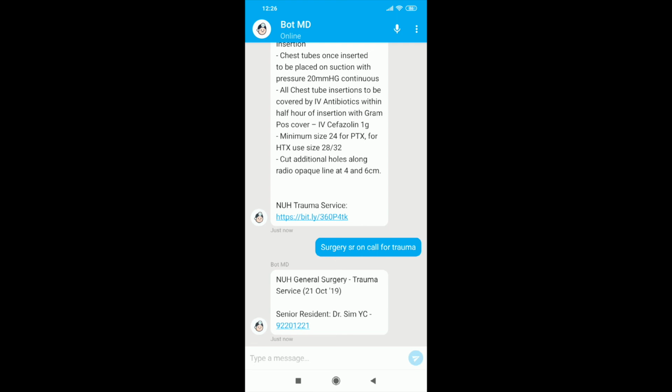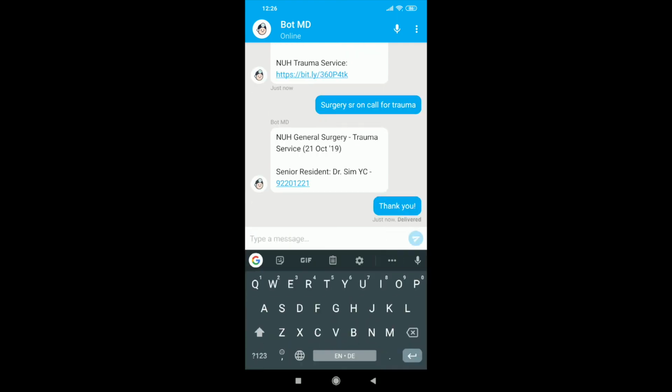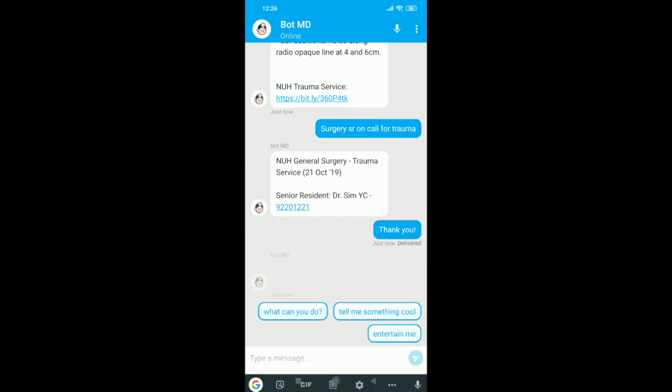Prior to using BotMD, I was using Google and hospital intranet on desktops for most of my information query searches. The biggest value of BotMD for me as an ER physician is the speed of search to get the information I need, which allows me much more time to focus on my patient.